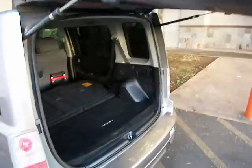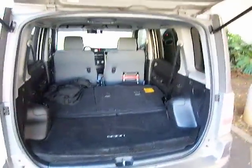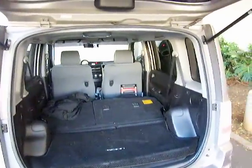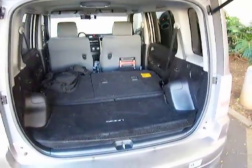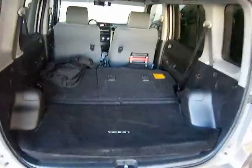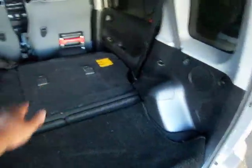So what I like about this is I can pop the back here, and I fit a filing cabinet and a metal shelf in this thing. It's really, really big. The only thing is there's no real cargo cover over here, if you've got something that you want to hide back here.